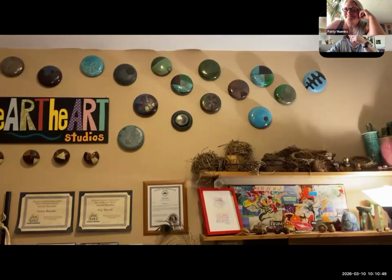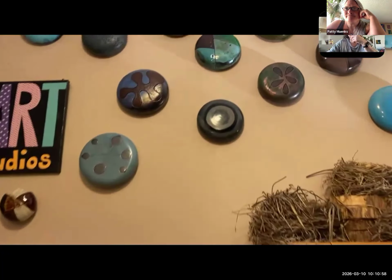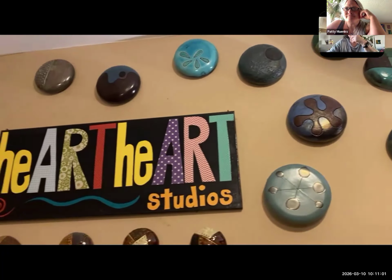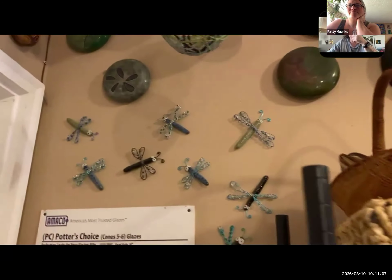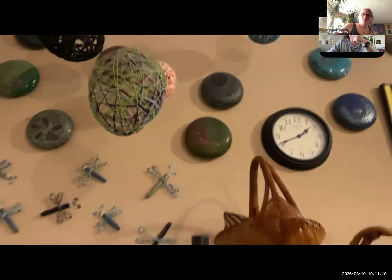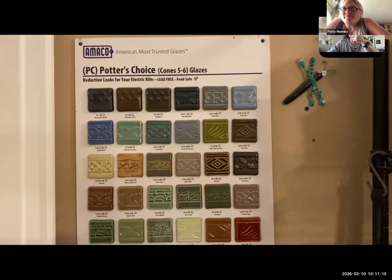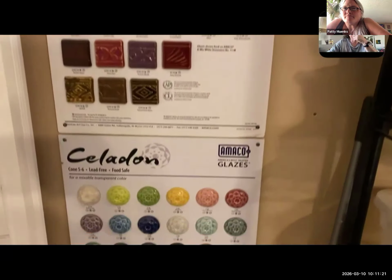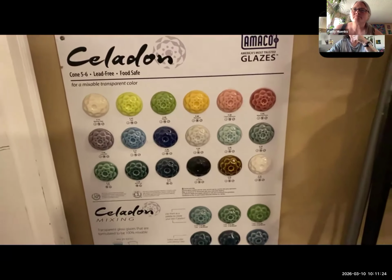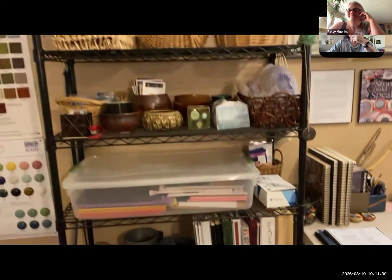But the wall stones are a great item that actually is a collaborative piece. Roy throws the body on the wheel for me, and then I carve all the designs. So a lot of those have been raku fired and they have cracked in the firing process. So I usually will keep them and not put them for sale. But things that are in my studio, Amico is my favorite glazes that I like to buy. I buy commercial glazes. All my Word of the Year stones are done with their Celadon glazes. But I utilize all my spaces.